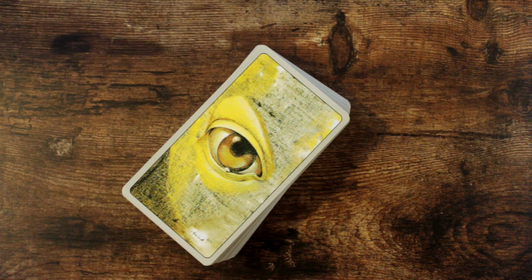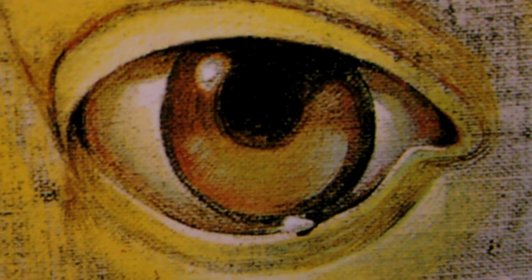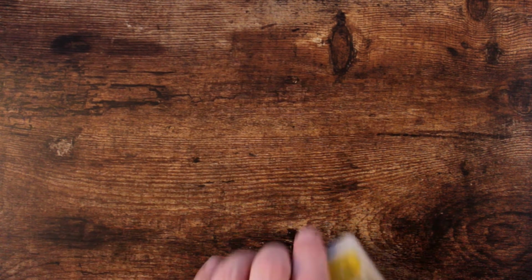In part 1, we talked about the artist's early life and did a flip through of all 78 cards, and in part 2, we took a look at the Major Arcana. In this video, we will be taking a dive into the Minor Arcana and Court cards, and then we'll be talking about use case scenarios for this deck and whether or not it is right for you.